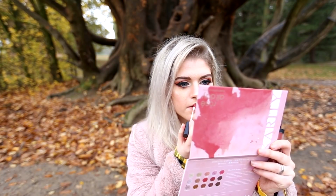Such a nice lipstick. Goes with all the browns. This is such an autumny look, but it's totally coming to winter now. And there we go, this is the finished look.